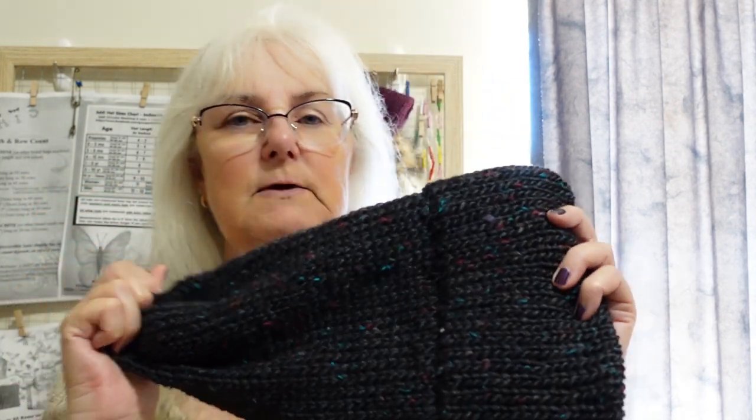For here in Western Australia, we don't get really bitterly cold winters like some of you who are watching do in America, for example, or England. But for an Australian winter, that's plenty thick enough. So yeah, I think this will make a really great beanie.